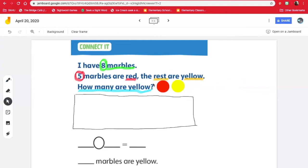Well, I have my red circle resembling the red marbles and the yellow here. We're going to put them in the box. Count on with me. So we know 5 are red, so 1, 2, 3, 4, 5. How many more do I need to get to 8? Well, a strategy we've been talking about is counting on. So we have 5 here, 6, 7, 8.